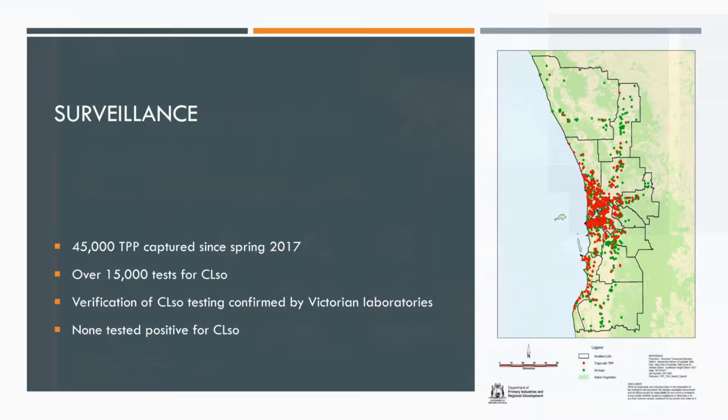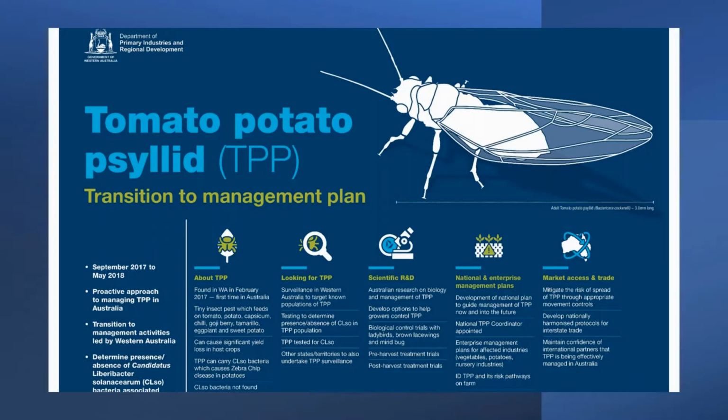All right, another part of what happened was this next phase. Once it was deemed unable to be eradicated, investment was made in a transition to management phase, in which 80% was funded through state and federal money, and 20% was funded through industry money. Now, this was really important because this is the stage where we cannot control the incursion, we cannot just limit it and eradicate it, but we can put industry in a better position to manage it.